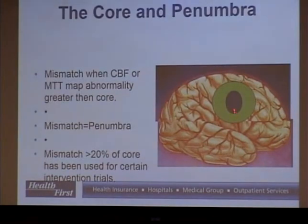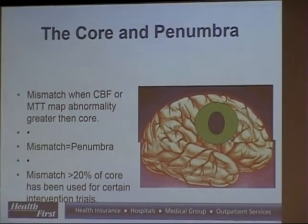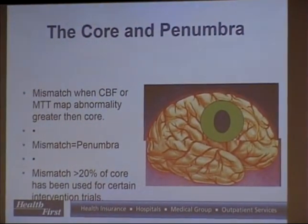Core, penumbra. At least you need to have 20% penumbra to go and get the brain. If you don't even have 20% penumbra, what's the point? What are we trying to say, right?